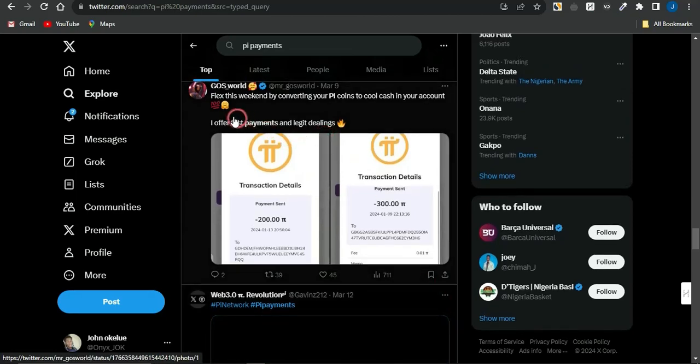Take a look at this person, who is actually interested in purchasing Pi from individuals. You can see that you can flex the weekend by converting your Pi coins to cash, or to cool cash in your account, and this is 100%. The person claims to offer fast payment and legit dealings.